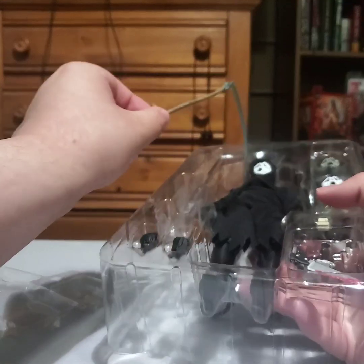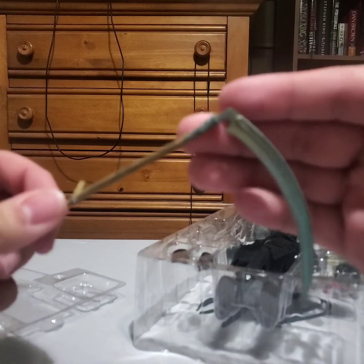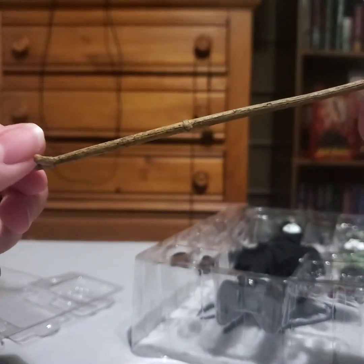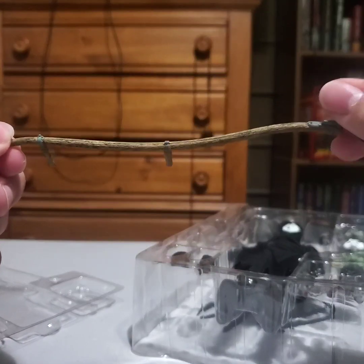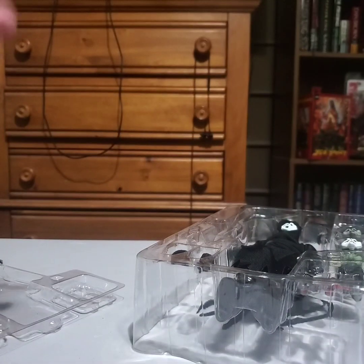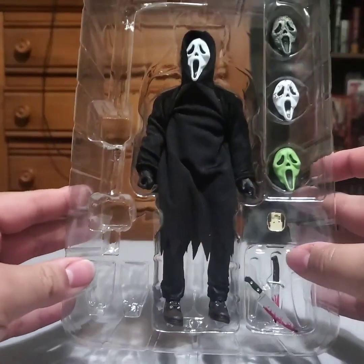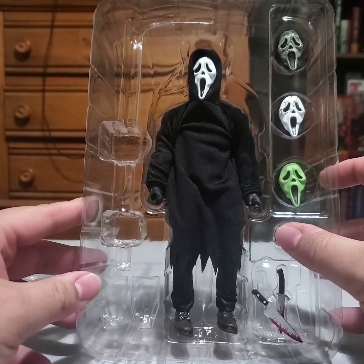So first thing, let's take a look at the scythe. Again, I wasn't quite sure where the scythe was from. I mean, it's really detailed. And then a friend of mine told me that it was from the series, I think. Which, again, I haven't seen the series. So I did like that they gave you options, like different masks from different movies. He does look the same in pretty much every movie, so it works if you want to change them out and everything.